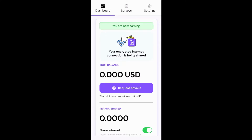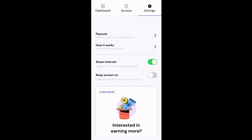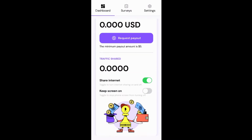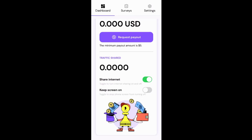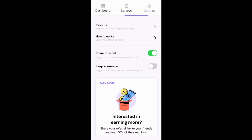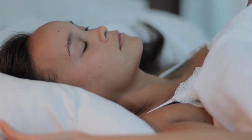Now, remember, if you are using iPhone to do this, you have to keep this app open in order to earn money. Because of the iPhone iOS limitation, this app can't use your internet in the background. You can enable this button to keep the screen on and save the battery. But if you have an Android phone, congratulations, you can use this app in the background. You can just enable internet sharing and use your phone as normal. This app will earn money even while you are sleeping.